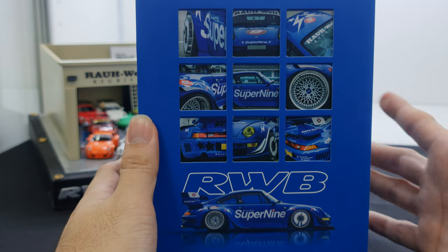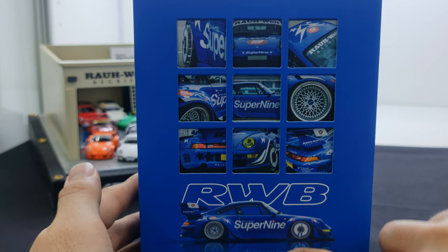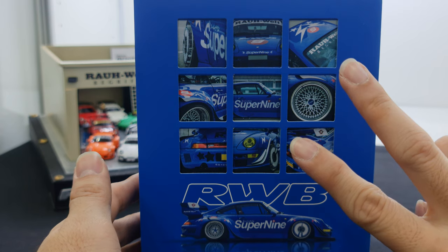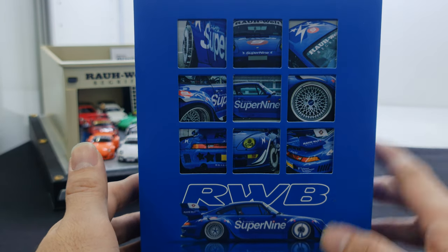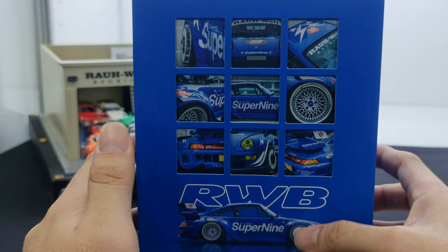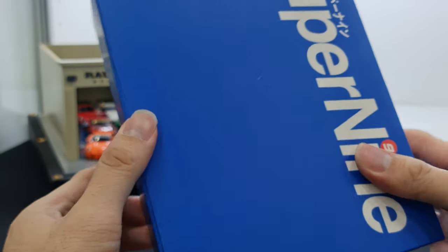And based on sharing from Hui, this is the third version of SuperNine. The first one was a plain blue and white. That was the first version. And then the second version with that Hong Kong flower emblem logo thing. Okay, so this would be the latest one with a SuperNine writing. And this is one of the more crazy looking RWB, very iconic RWB that is on the road at the moment. Okay, so this is actually a box set.